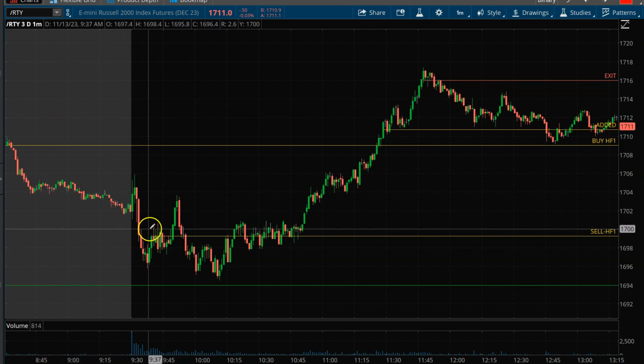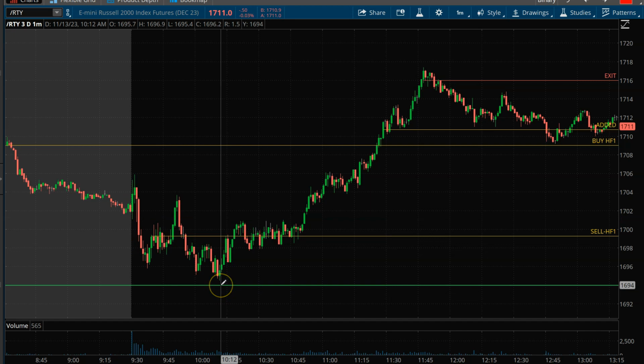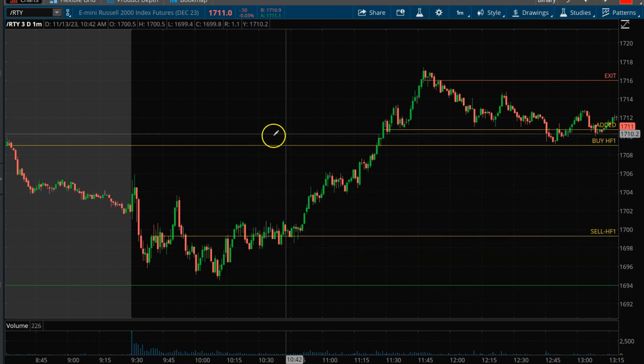I had a short coming in on the mini Russell shortly after the opening. Ended up taking a short, almost hit target. I did have a target sitting down here. It did not hit target. This was an HF1, which I really like my HF1s. But sometimes I'll get a double HF1 back to back, and I like those. And so I ended up taking a loss on this first trade.